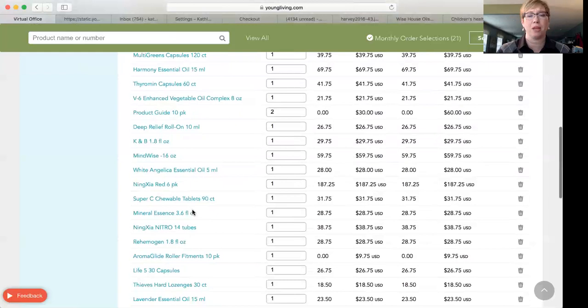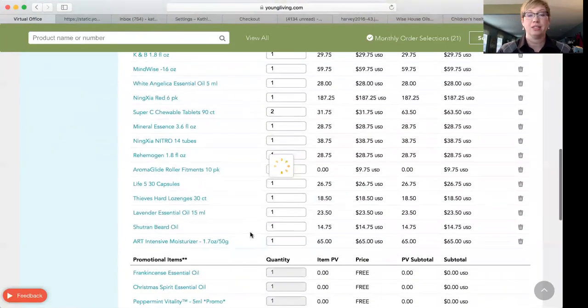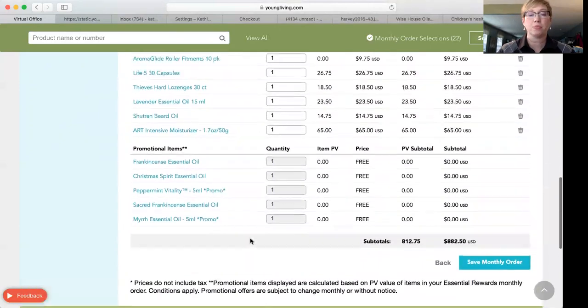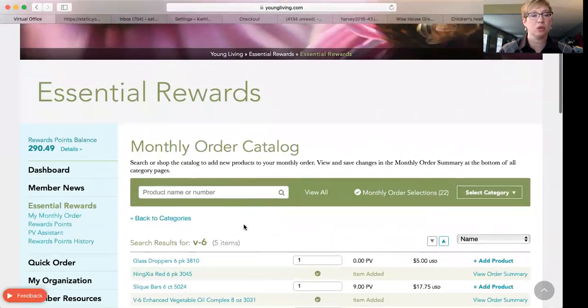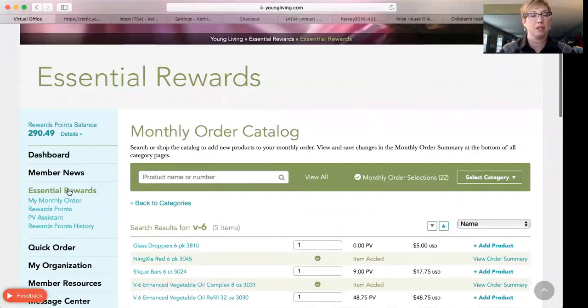They're great about helping. Okay, so I can delete to the right-hand side. I can change my amount. If I want 2 Super Cs, I've got to type a 2 in there and then click off of the side so that it updates. Okay, I can't click 2 and just know that it's there. Like click enter or something. You want to see that little wheel go around, it's taking it. Okay. The biggest thing on Essential Rewards when you first get started is it will give you, let's go back to the dashboard here.